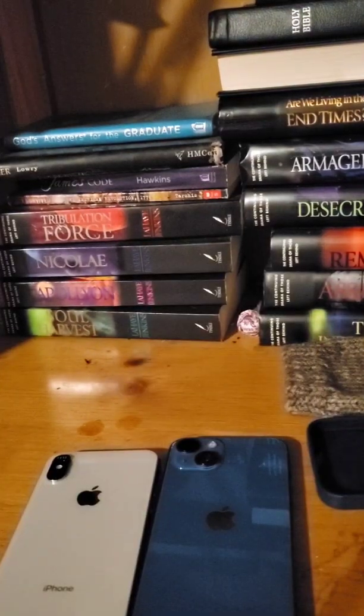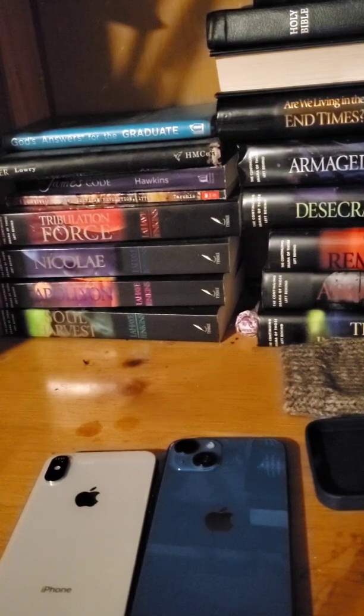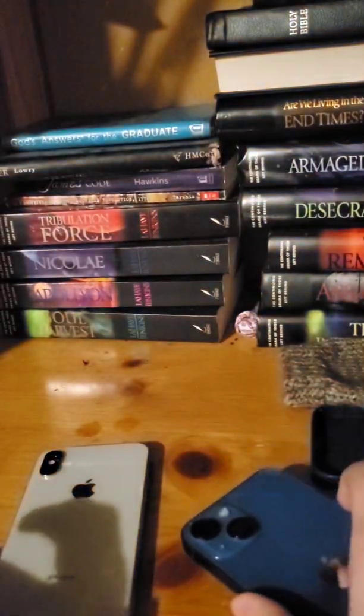So first, let's discuss the device list and what is going to be supported, and if you're going to be supported or not. So first of all, we know that iOS 16 is going to support the iPhone 13, 13 Pro, and 13 Pro Max. So that's very basic. It's also going to support the iPhone XS, XS Max, iPhone 10.